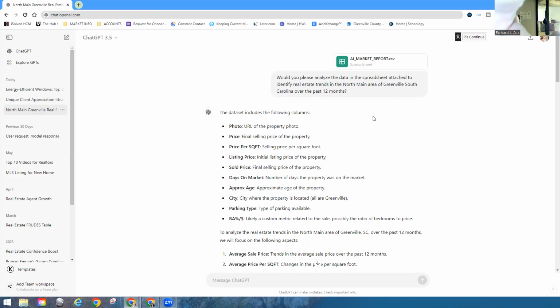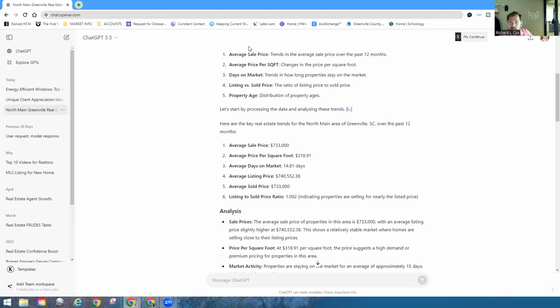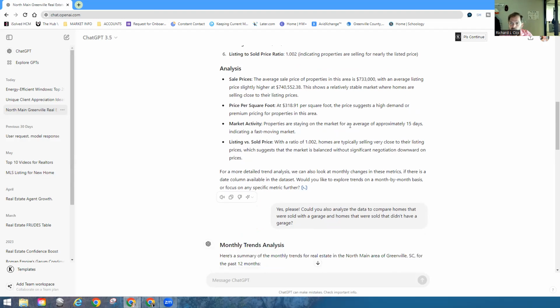So what you're going to see here is that I've uploaded the file, and then I asked it, would you please analyze the data in the spreadsheet attached to identify real estate trends in the North Main area of Greenville, South Carolina over the past 12 months. It does it. And now you see average price per square foot. There's a reason why I've only selected a few things in the Paragon report. Now it can give me key trends and an analysis. The average sale price of properties in this area is 733 with an average listing price slightly higher, 740,552. So right there, that can give me the sold to list price ratio. It shows a relatively stable market where homes are selling close to their listing prices. Market activity shows staying on the market for an average of approximately 15 days, indicating a fast moving market.